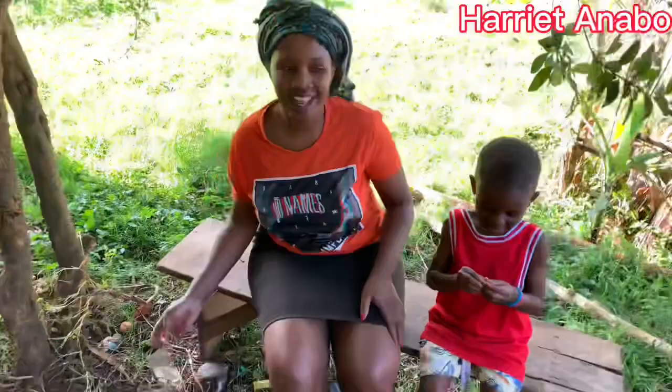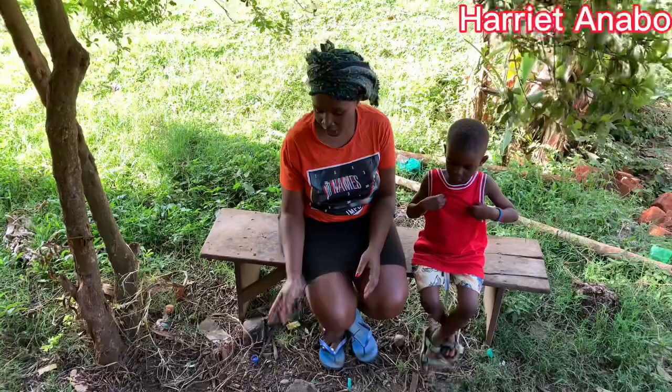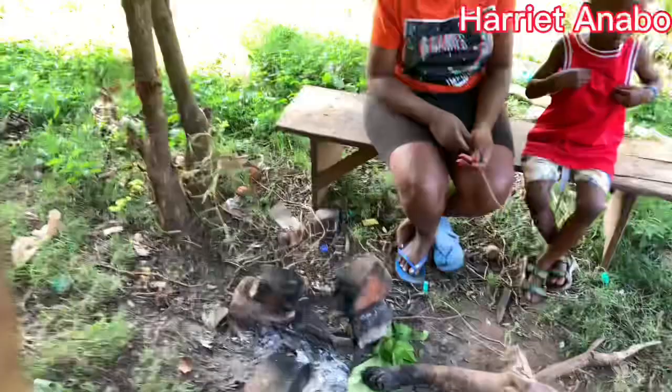So you guys, we are done with sweeping the compound, and then I've taken the goats out for grazing. So I have to cook. I think you can see I just woke up and I'm very hungry. So I'm going to cook, and we are using the outside kitchen. We have our outside kitchen here. We used this yesterday to cook supper. So today I'm going to use it for cooking breakfast for the kids, you guys.